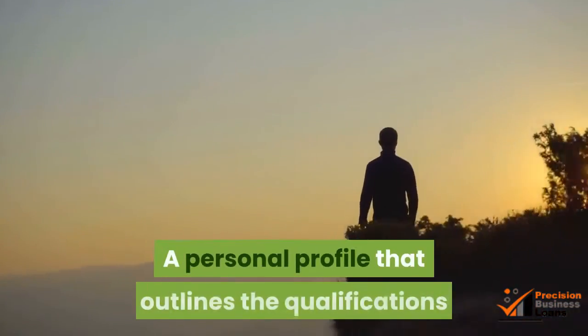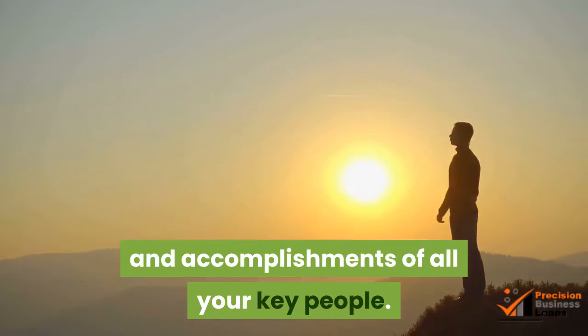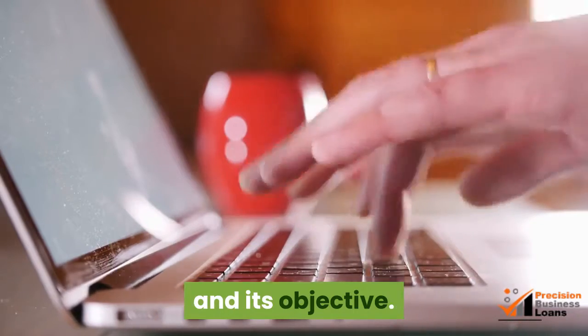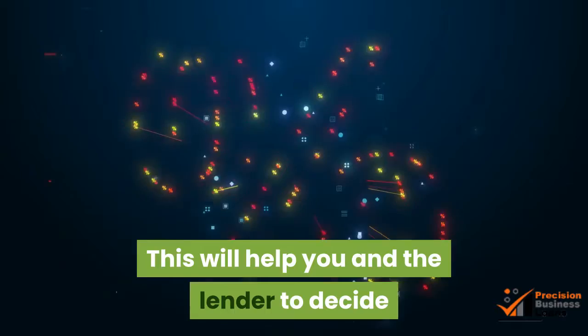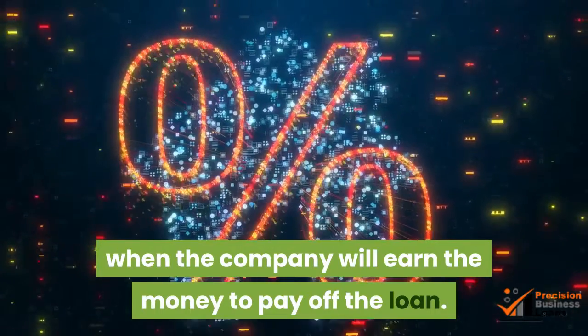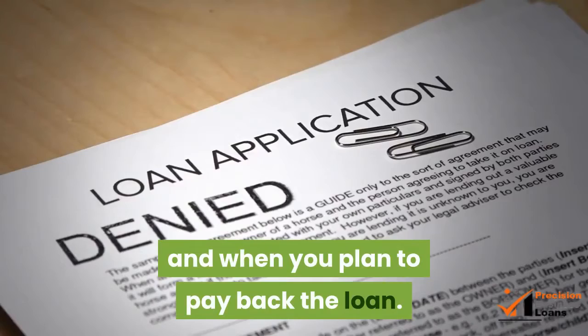A personal profile that outlines the qualifications and accomplishments of all your key people. An application that states the kind of loan you want and its objective. A business projection that describes your corporate strategy for the next 3 to 5 years. This will help you and the lender to decide when the company will earn the money to pay off the loan. A reimbursement plan that shows how and when you plan to pay back the loan.